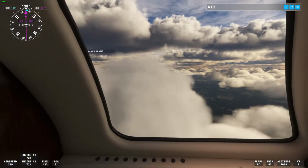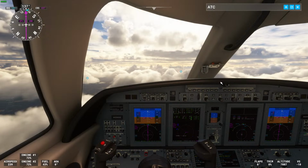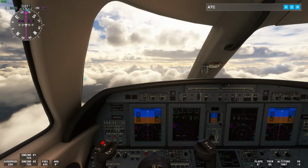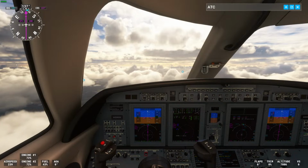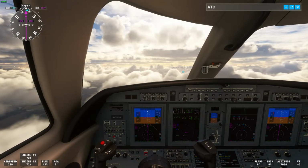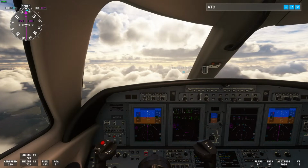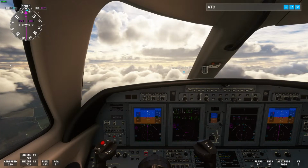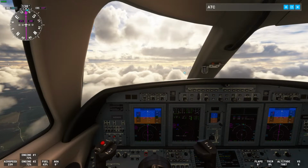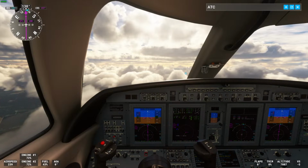I love flying by these big fluffy cumulus clouds. Alright, we are at our midway point here for our flight. Just check the flight plan there. I'm going to actually go ahead and tune into the channel myself. Make sure I hit mute. Tune into the channel myself. There we go.